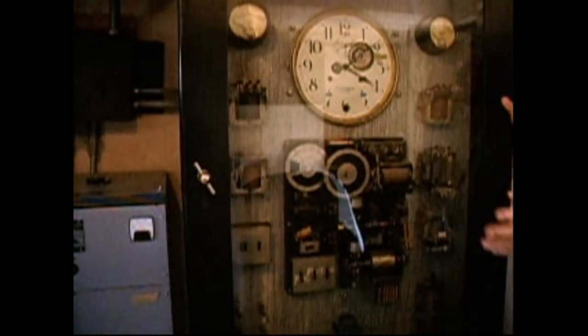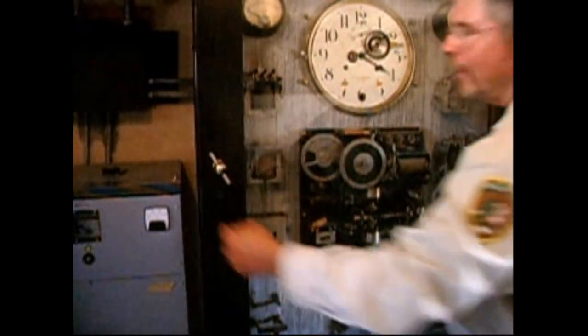So he had a new system put in, which is this guy right here, and this is actually the one that's functioning today. The digging back here.